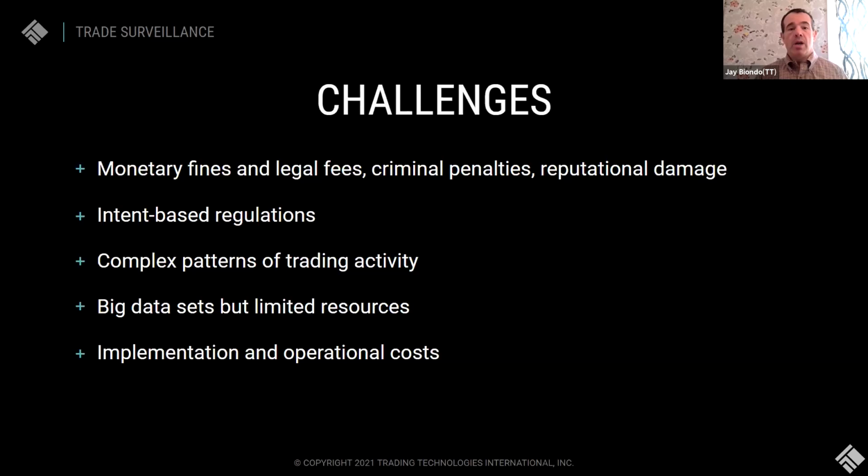And also another problem that can come along with these types of regulatory actions is reputational damage, where you simply do not want to have your firm or even your own name in these press releases that talk about manipulation and the failure to supervise and identify these types of what are now considered to be criminal actions in the futures industry.